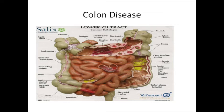Now this picture shows the large intestine and various diseases. If you look at this one, these are the ascending, transverse, descending, rectum, and these are the small intestine. It shows diseases like cancer, ulcerative colitis, Crohn's disease, diverticulitis. Everything is related to the alimentary canal, and we cannot afford to have any disease in our colon. We have to keep it clean, really clean, all the time.